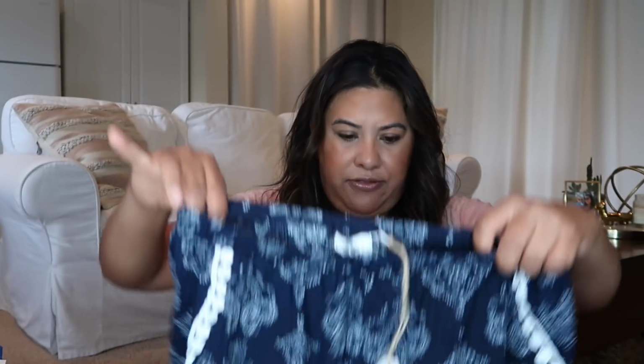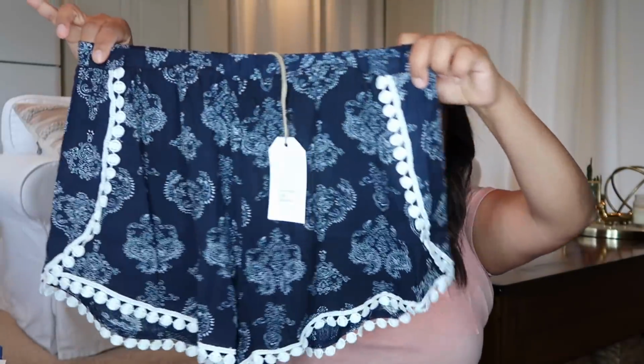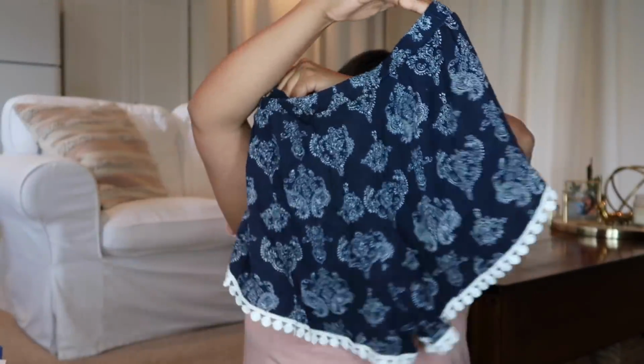These are Sadie and Sage Mimi short, and they're $34. That's kind of cute to throw on with like a white tank for just like going around. Super cute. You don't usually wear shorts like that, but you never know.